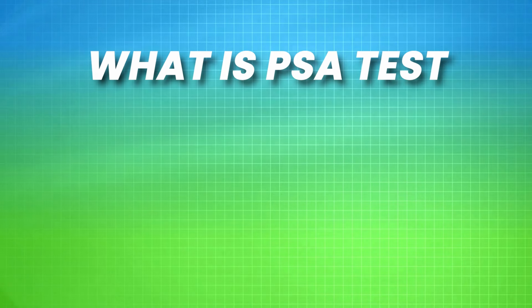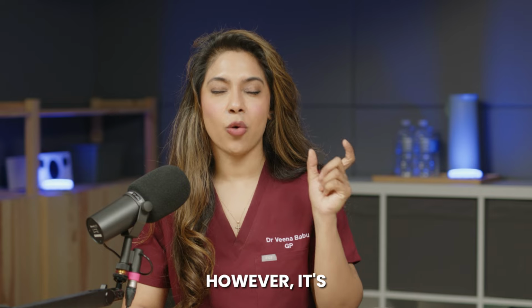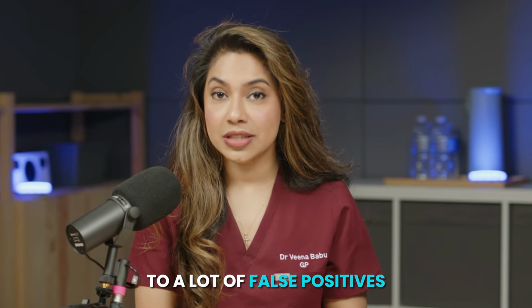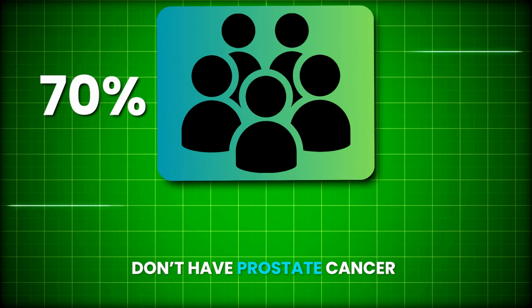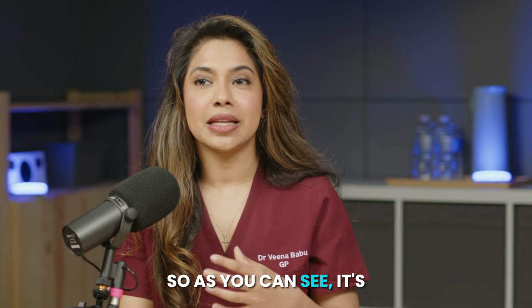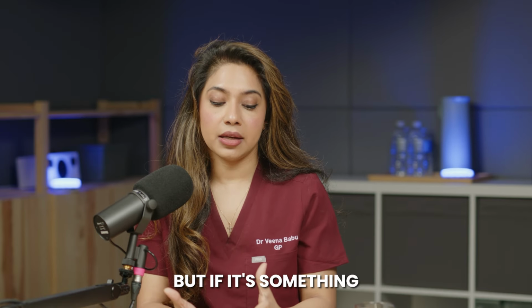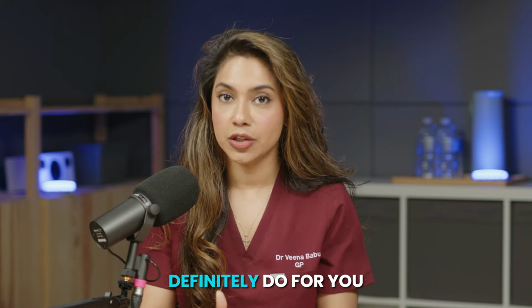What is the PSA test? The PSA blood test stands for prostate-specific antigen. The name has "specific" in it, however, it's a very non-specific test. This is because it can lead to a lot of false positives and a lot of false negatives. Evidence shows that 70% of people who test positive on the PSA don't have prostate cancer. And of those that test negative, some may have changes. So as you can see, it's not a great test, and that's why it's not something that we push. But if it's something that you're considering because of a specific family history or you're having new symptoms, it's something we can definitely do for you on the NHS.